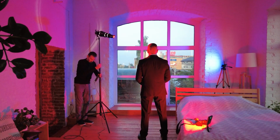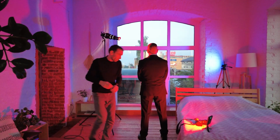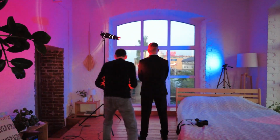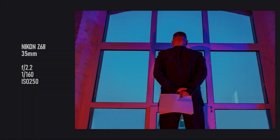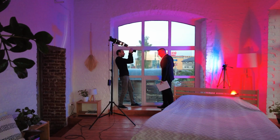Then our hero moves to the window and tries to hear the sound. We filmed the scene in another room and used RGB panels and light sources. One is red, the other is blue. Another light source concentrated light on his face using an optical spot by Godox.